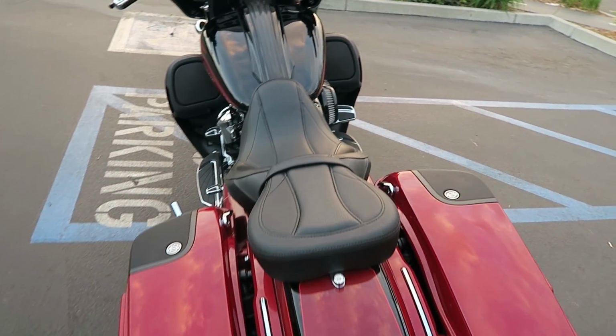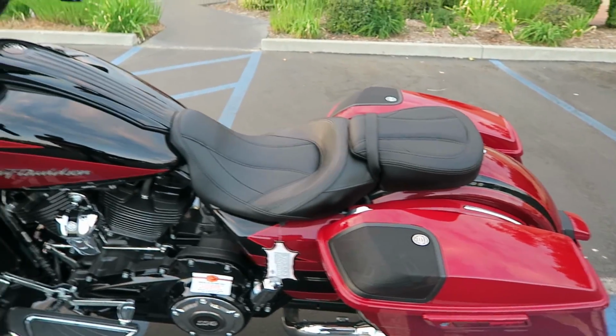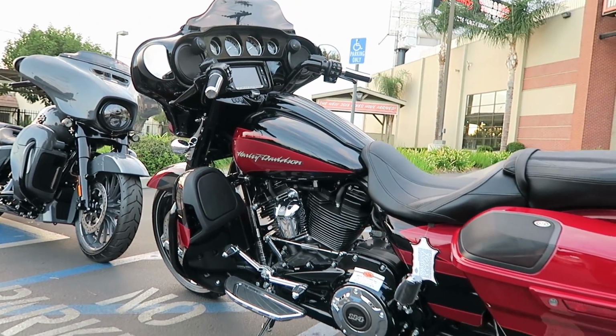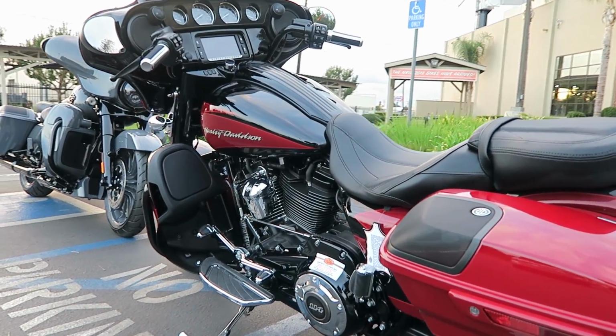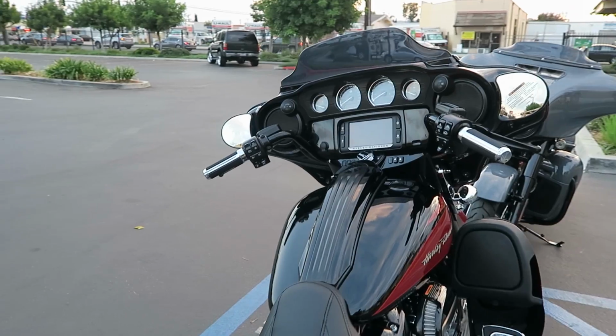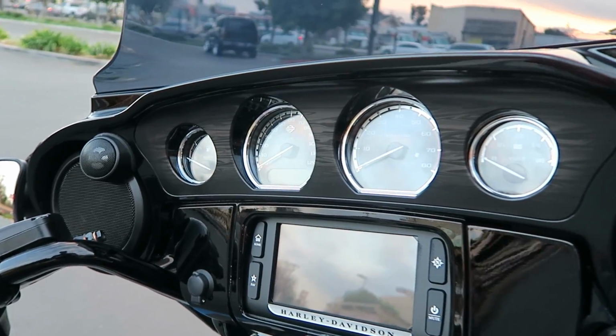So, and as you can see here, there are no speakers in the lower leg fairings. So you've got speakers in the saddlebag lids, and then you've got the usual 2 speakers in the fairing there. So only 4 speakers, and there is 1 amp in the fairing and 1 amp in the saddlebag, whereas on the new 2018 you got 1 amp in each of the 2 different saddlebags, and then 1 of the amps is in the fairing as well.